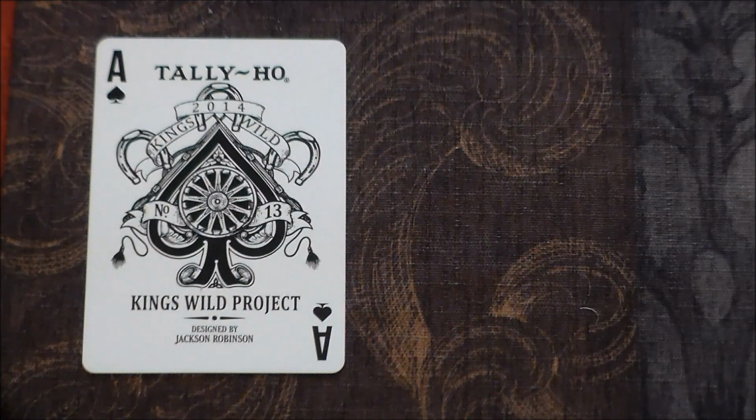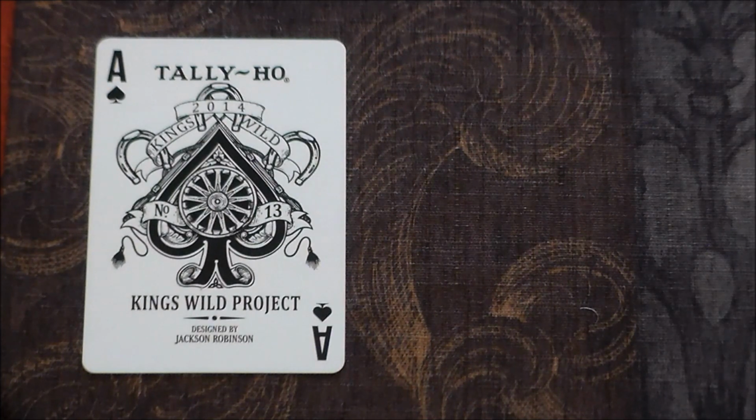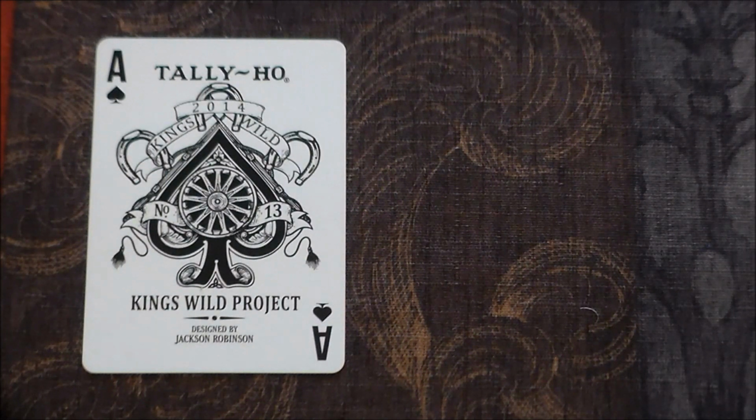But along those lines, I tend to think of death representing some kind of transition or a transformative process or transformation. So when I think of the idea of death, I think of it more along those lines than physical death. And with that, the Ace of Spades can represent an awakening, and I tend to think of the expression, the renewing of your mind. And so those are the associations that I have for the Ace of Spades.